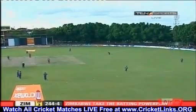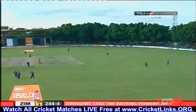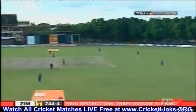Right, so this will be interesting now. 42 off 30 balls, so the difference is 12. So plenty of room for boundaries. So this is a challenging business now for the fielding side.